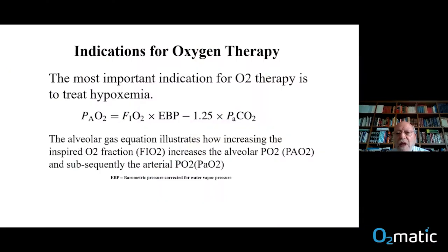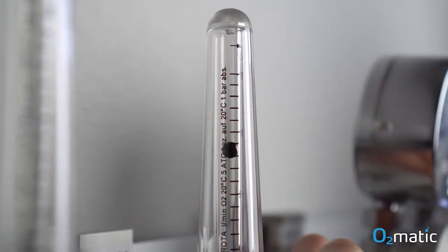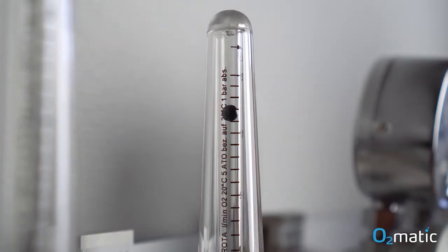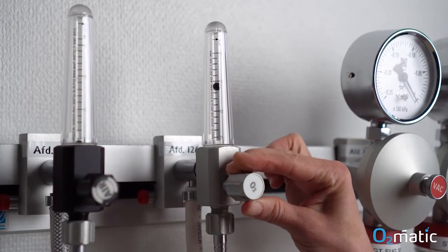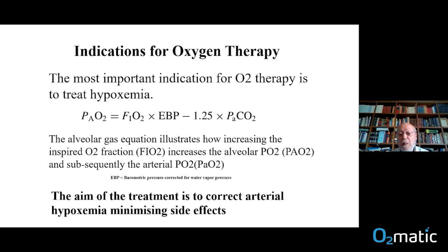The most important indication for oxygen therapy is to treat hypoxemia. The alveolar gas equation illustrates how increasing the inspired oxygen fraction increases the alveolar PO2 and subsequently the arterial PaO2. The aim of the treatment is to correct arterial hypoxemia and minimize side effects.